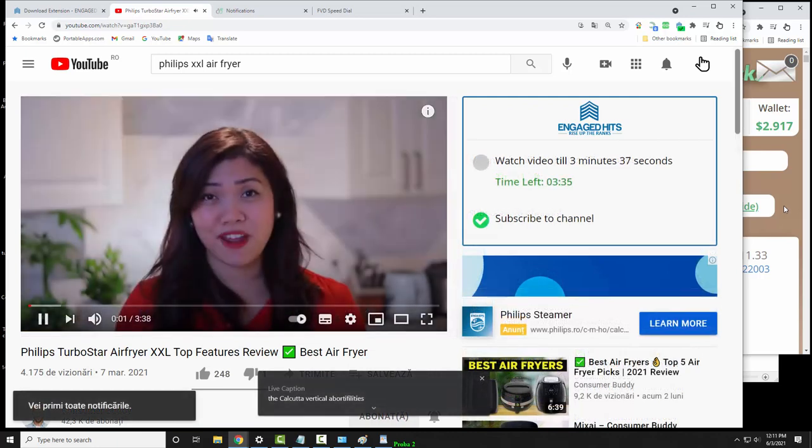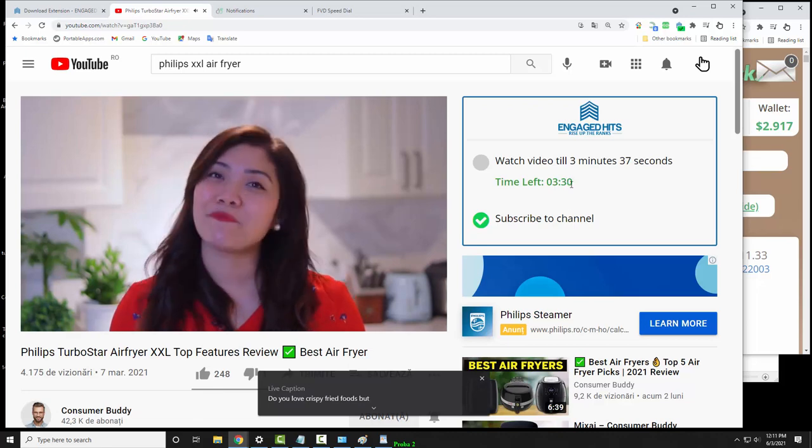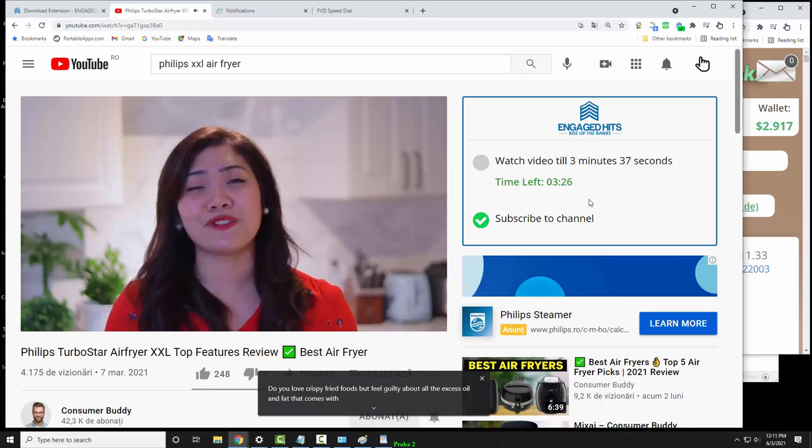Do you love crispy fried foods but feel guilty about all the excess oil and fat that comes with it? I admit, I do love my fried chicken, crispy pork belly, french fries, you name it, it's really delicious.